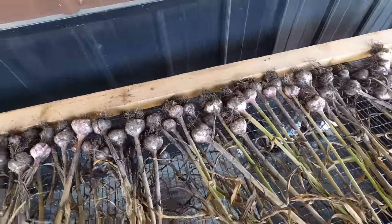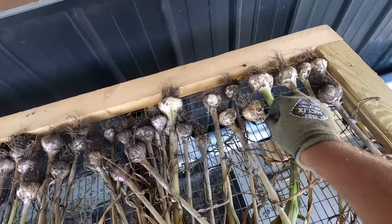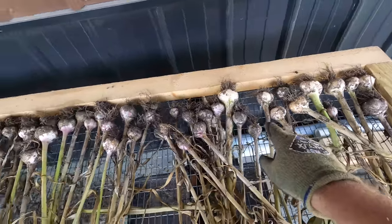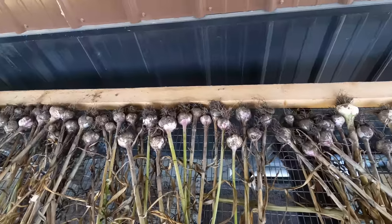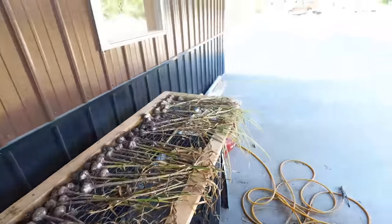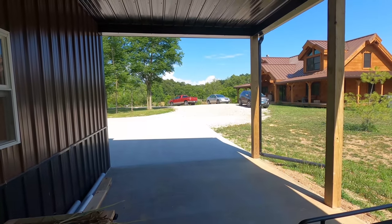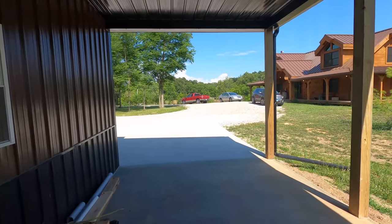But we let these go a little bit too long, so some of them didn't want to pull. They wanted to break off at the stems. So there's still a few heads of garlic that are actually in the ground that I'll have to dig up. But right now, it is just way too sunny out there to do anything in the garden. So we'll find something else to do.